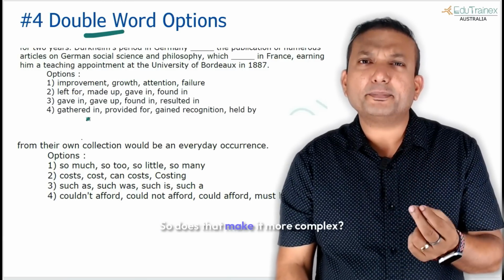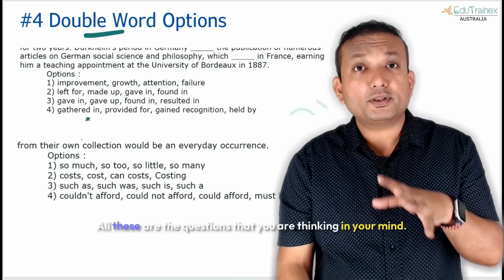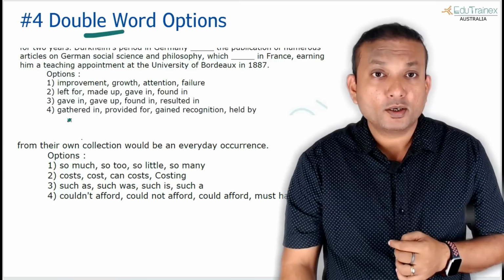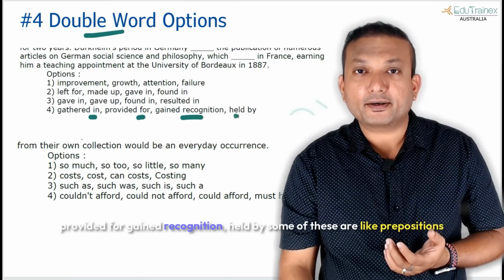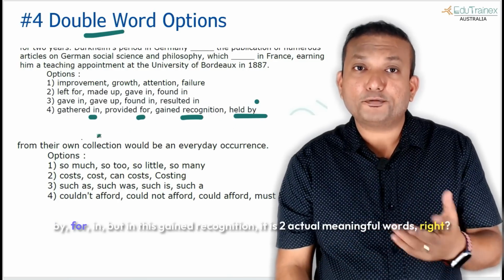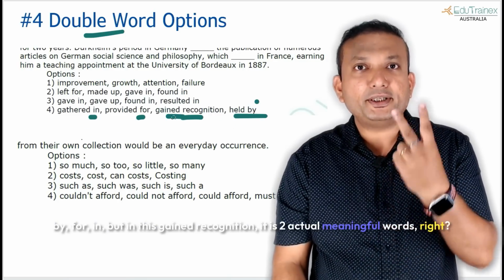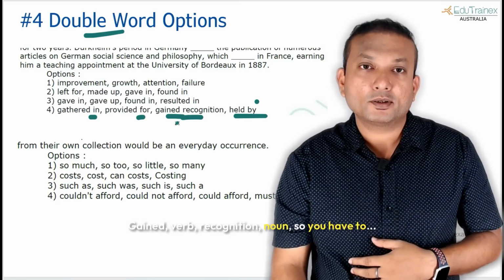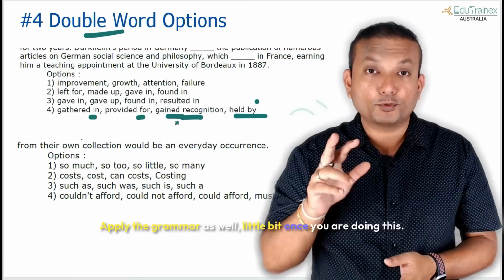So does that make it more complex? Does that make it more time consuming? All these are the questions that you are thinking in your mind. Okay, allow me to answer them. So these are the options that you see: gathered in, provided for, gained recognition, held by. Some of these are like prepositions, by, for, in, but in this gained recognition, it's 2 actual meaningful words, right? Gained, verb, recognition, noun. So you have to apply the grammar as well, a little bit, once you are doing this.